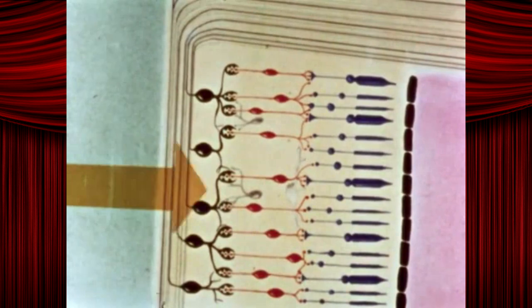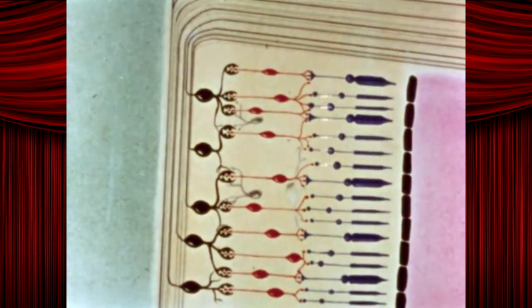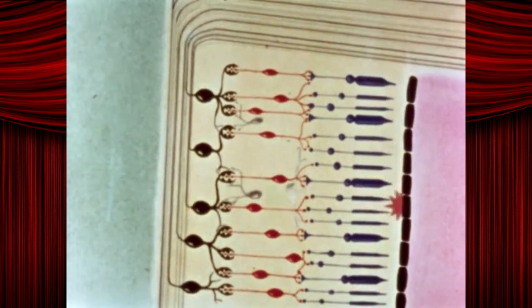Oh, the optic nerve of this guy. Here is how the rods and cones respond to reading Hagar the Horrible.